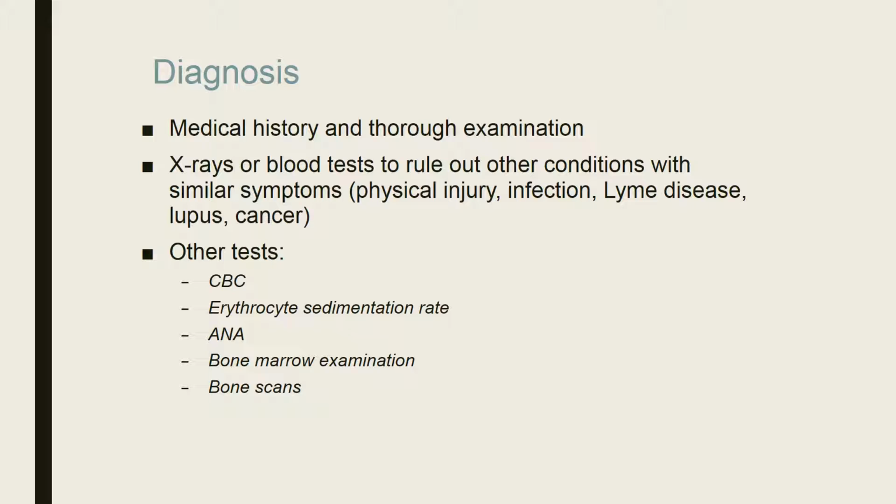ANA is called anti-nuclear antibody. Like any antibodies, your immune system sends out these antibodies to protect itself or fight off things, right? They can test for anti-nuclear antibodies in the blood, which would give an idea if it's an autoimmune disease. If a child is positive for anti-nuclear antibodies, it can be used to predict children who are likely to have that eye disease with their JRA.